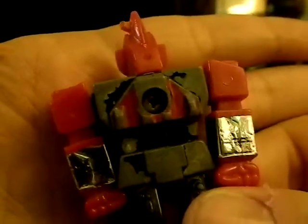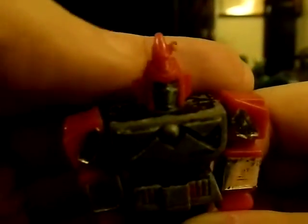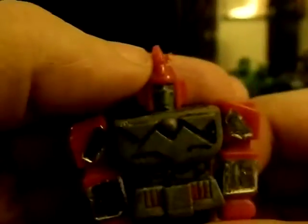This is one of the reasons why I bought this one bag, just because I saw him in there and he was really freaking cool. So he does stand up. There you go. But if anyone knows who he is, please tell me in the comments below. And he is missing that little part on his helmet there, or his head, whatever. But very cool. I like that.